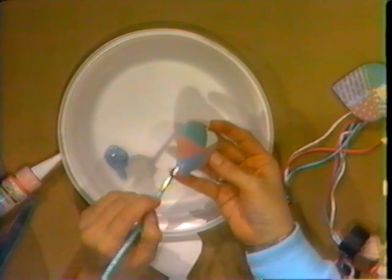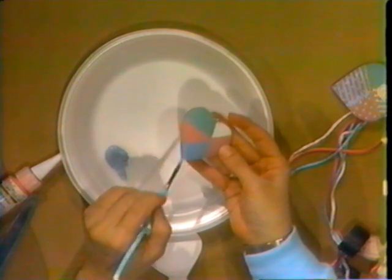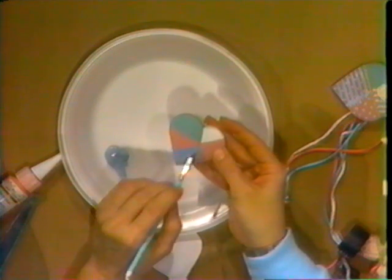Mentioning the flat brushes, if you haven't seen our brush selection, you've missed a real treat. We do have quite a lot of brushes, for acrylics, oils, watercolors, you name it, we've got it.